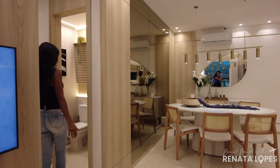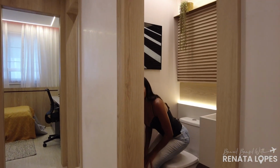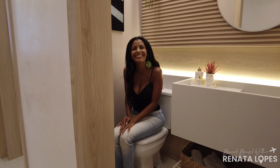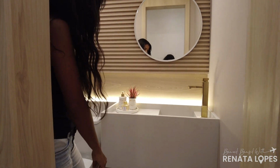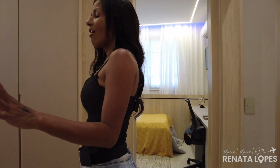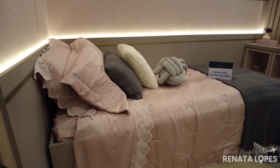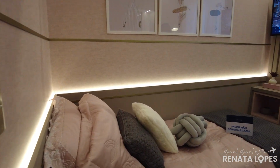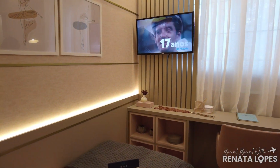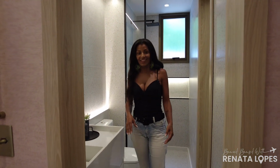Okay, now we have the toilet area. The social toilet, this toilet stays outside. Really nice, I love it. Oh, this one, they blocked me. Oh my God, it's so cute, this bedroom. They say not laying in bed. Oh boy. If they say not allowed, then okay. I respect. Very nice. Oh my God. So that's the room for my daughter.